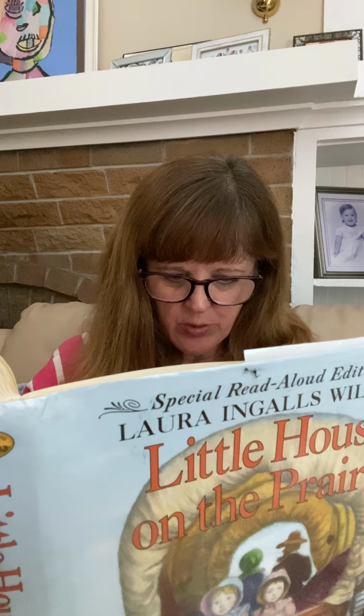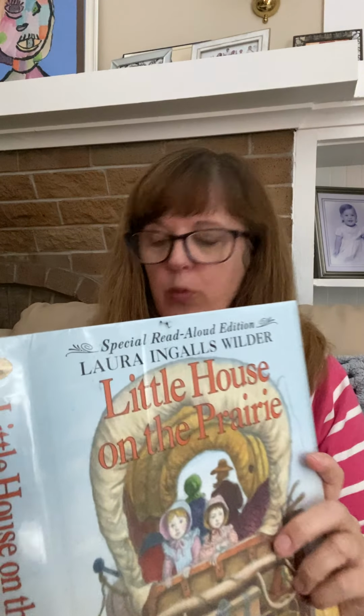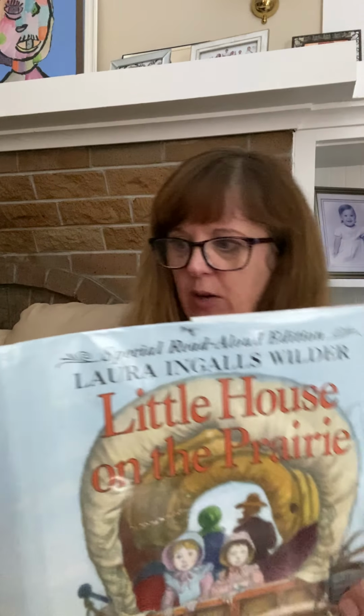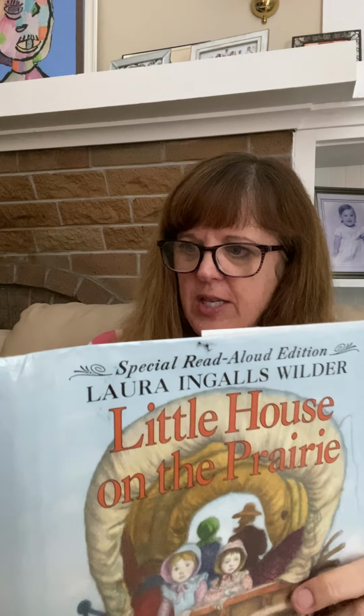Then, as Pa cut away the logs to make the window hole in the west wall, chunks of sunshine came in. When he finished, a big block of sunshine lay on the ground inside the house. Around the door hole and the window holes, Pa and Mr. Edwards nailed thin slabs against the cut end of the logs, and the house was finished, all but the roof. The walls were solid, and the house was large, much larger than the tent. It was a nice house.